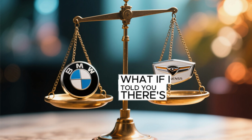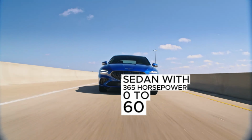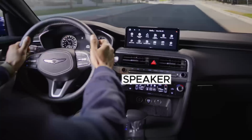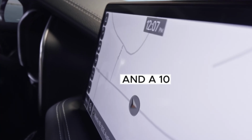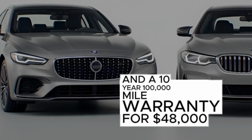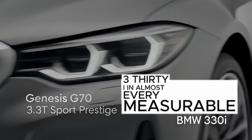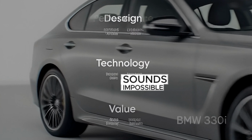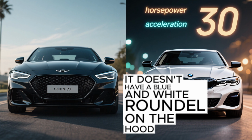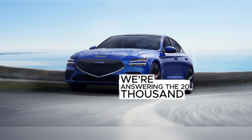What if I told you there's a sports sedan with 365 horsepower, 0 to 60 in 4.5 seconds, Napa leather everywhere, a 15-speaker premium sound system, and a 10-year, 100,000-mile warranty for $48,000? And it beats a BMW 330i in almost every measurable way. Sounds impossible, right? Here's the catch. It doesn't have a blue and white roundel on the hood. It's a Genesis G70. And today, we're answering the $20,000 question.